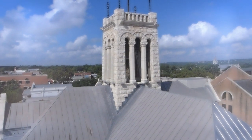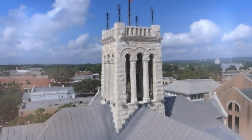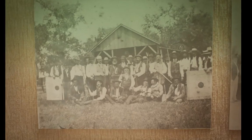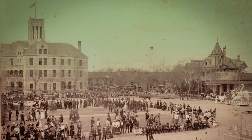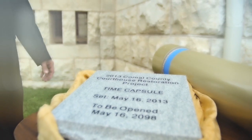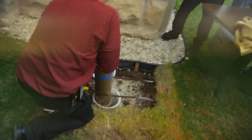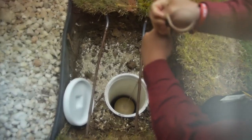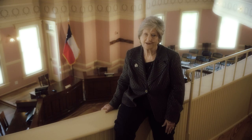Before the building's centennial celebration, Dr. Robert Collier made the discovery that county officials had buried a metal box in 1898. On January 22, 1999, nearly 500 residents gathered to watch county officials unearth the time capsule. On that day, commissioners buried another time capsule to be unearthed in another 100 years. What an epic day for New Braunfels and Comal County.